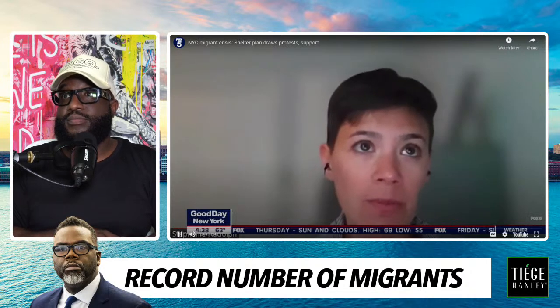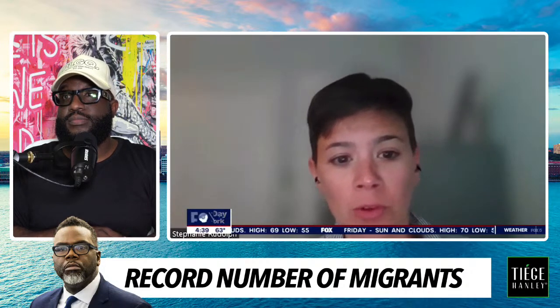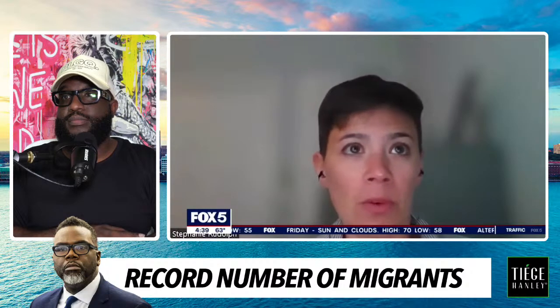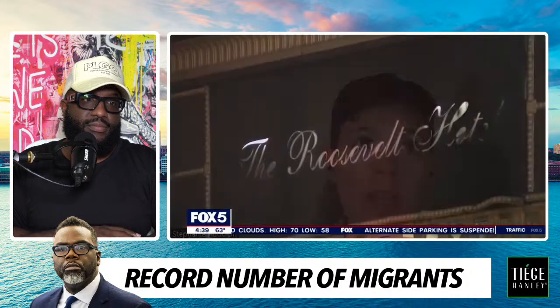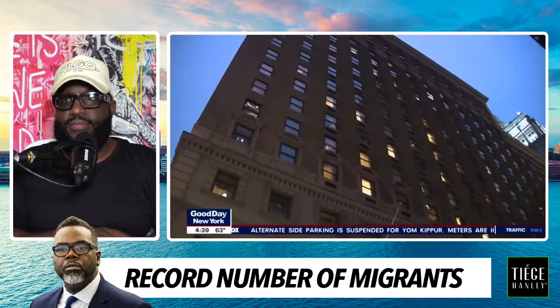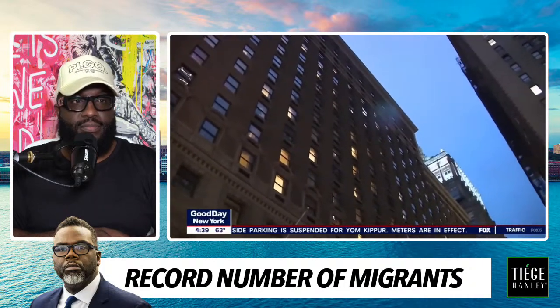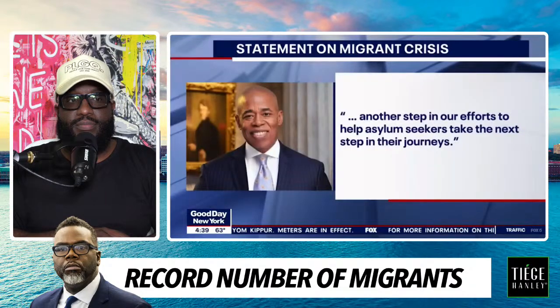There were over 50,000 people in shelter, but because of how many people have passed through or come to New York, that number has more than doubled. And the city has created 2 parallel shelter systems. Meantime, the mayor just added a policy for adult migrants living in emergency shelters. It's a 30-day maximum now in any given shelter. The mayor said in a statement, it's another step in our efforts to help asylum seekers take the next step in their journeys.